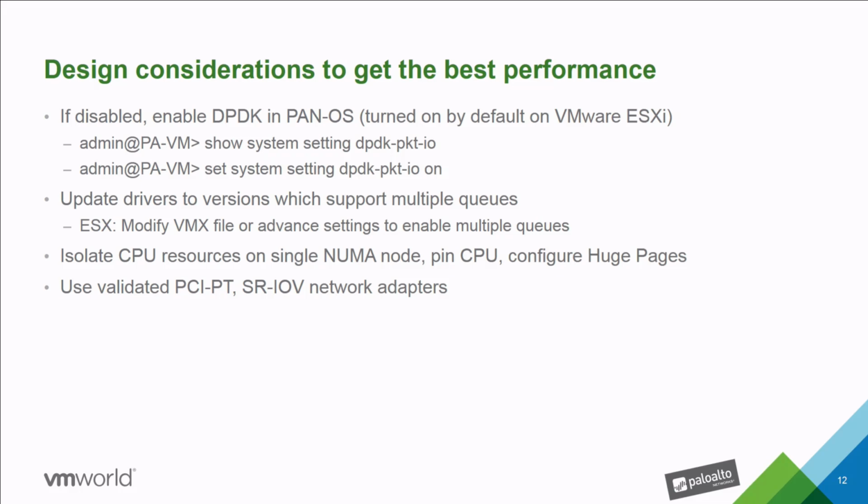There's also support for multiple queues in VMware ESXi. We urge you to enable the support for multiple queues because remember, we are now fully multi-core and multi-thread enabled. We actually support so many of those threads. As a result, the benefit of high performance can be derived by turning on the complementary features on the VMware ESXi. So get into that VMX file, edit that, or change the advanced settings to reflect the high performance requirements of the virtualized next generation firewall.